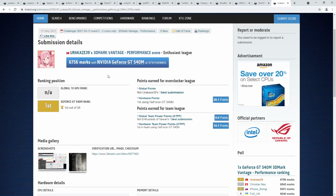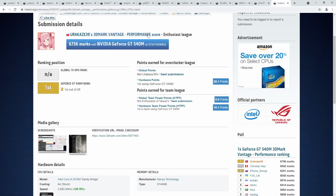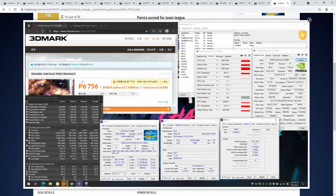And I can't imagine these laptops being super expensive, because that's a GT540. That's not exactly a high-end GPU, and this is with an i5-2410. Like, this is Sandy Bridge. These are ancient. These should be pretty cheap. So this would be an interesting thing to mess with someday.